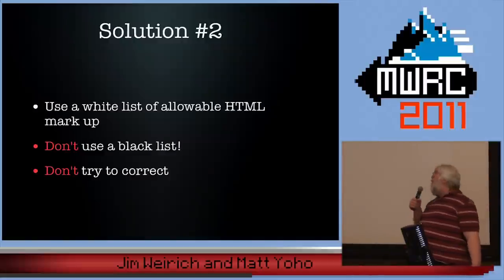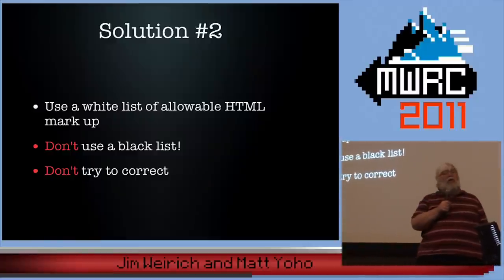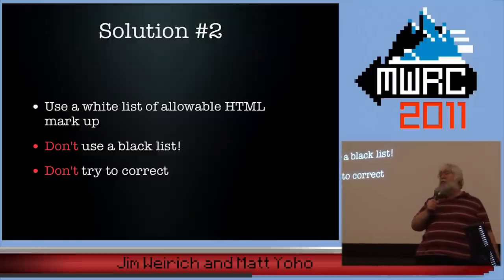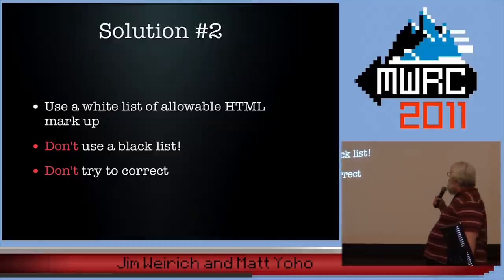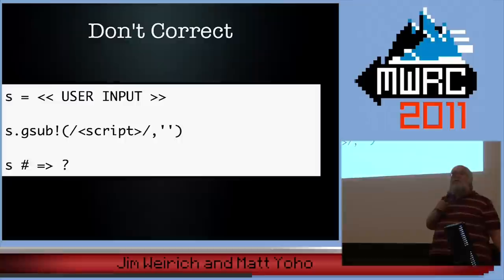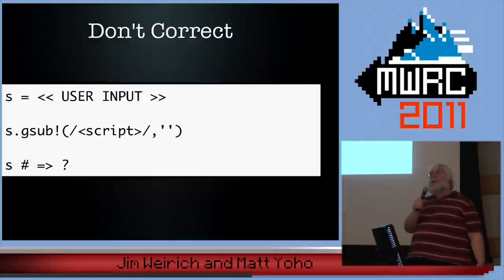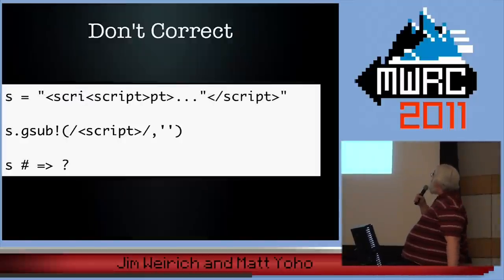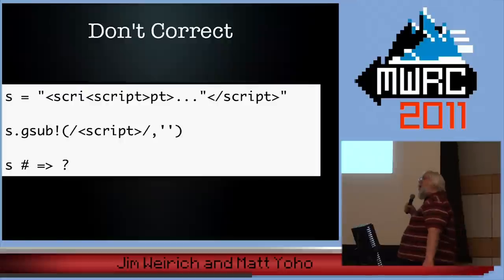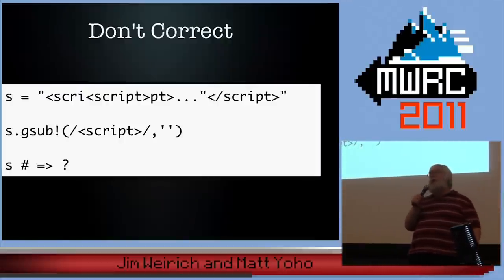Don't use raw. But if you need to allow markup, use a whitelist of allowed markup that can go on that output page. Don't use a blacklist. Don't say what should be taken off, what should not be allowed. And don't try to correct. For example, if you have input like this, and you decide, well, we will just remove all these script commands from that user input, and then it will be safe, right? Unless the user does this. So if you've got bad markup, don't allow it. Don't try to correct it, just disallow it entirely.